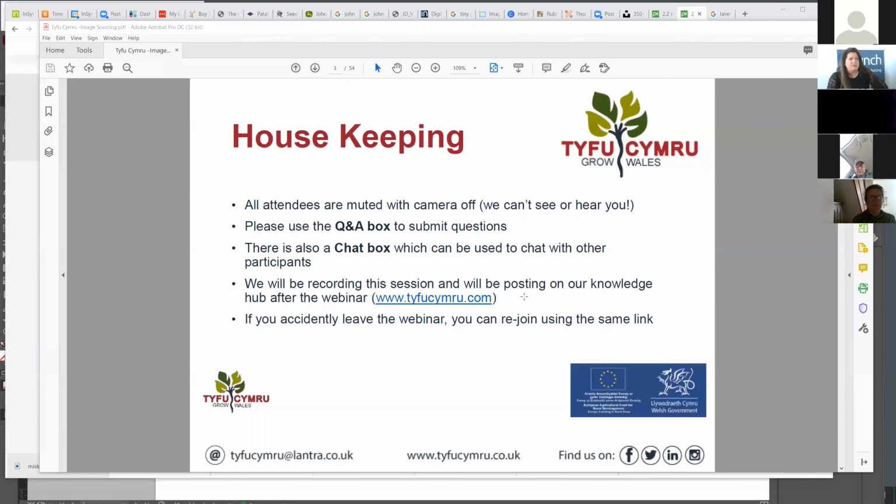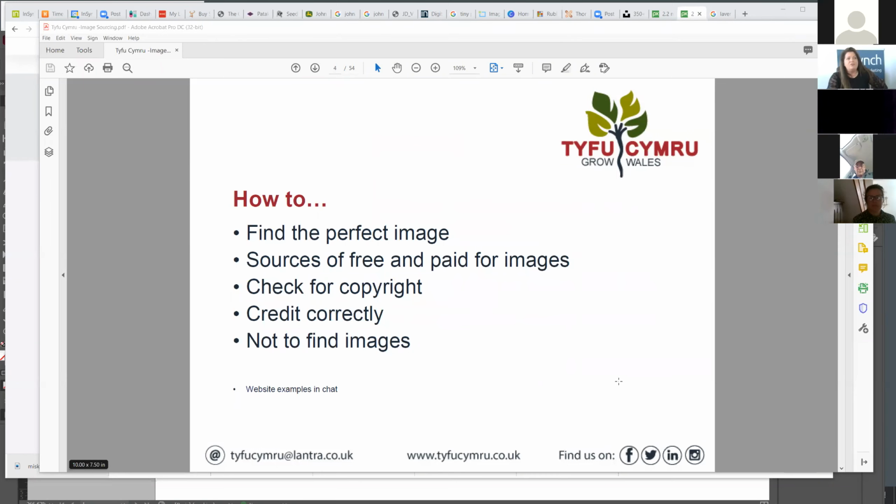So I'm not going to pause on this slide, but essentially what we're going to be covering today is how you find the perfect image for your business, sources of free and paid for images, how to check for copyright, how to credit correctly, and more importantly, how not to find images. So don't get caught out.